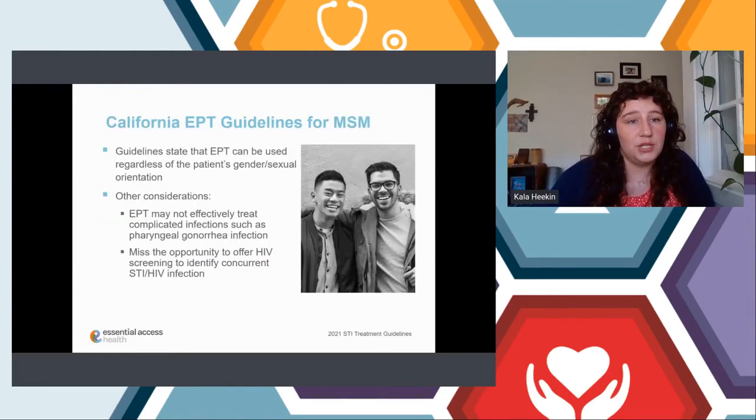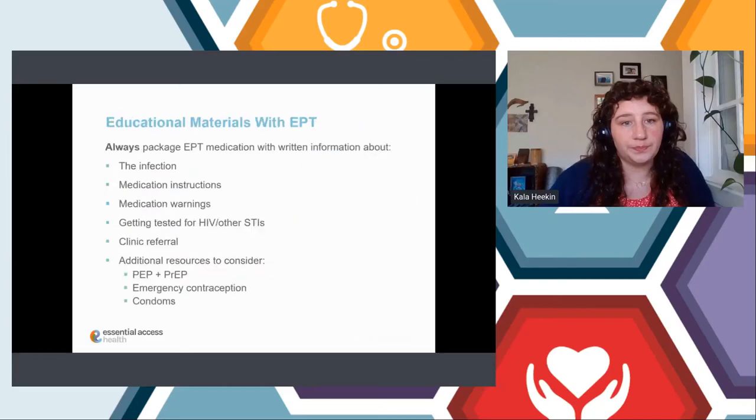Some particular considerations for men who have sex with men that are covered in the California EPT guidelines state that regardless of patient's gender or sexual orientation, EPT can be utilized, but again, pharyngeal gonorrhea infection may be a risk, and with a patient not coming into the visit, there could be missed opportunities to offer HIV screening to identify concurrent STI and HIV infection. So, component considerations.